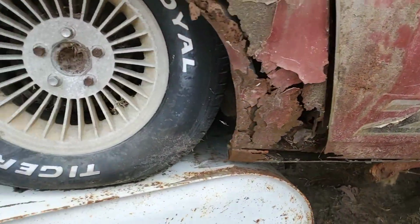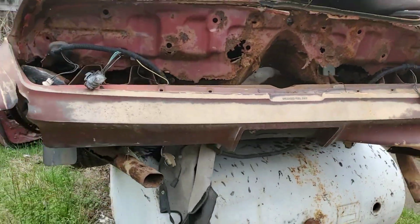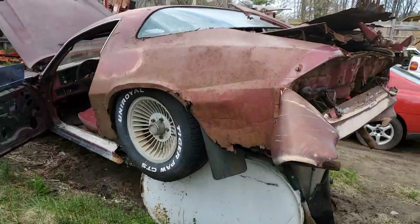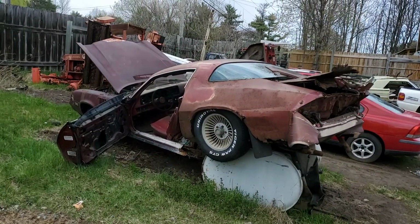Well, I don't think this one's going to be restored. I think this is a parts car. Camaro Z28 junk.